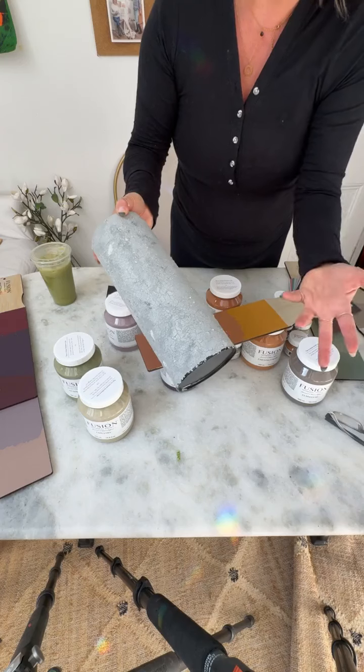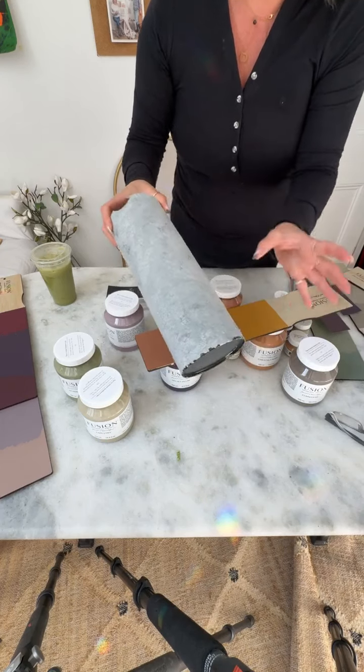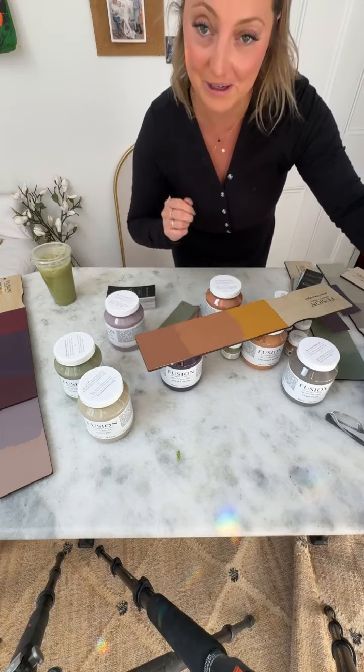And that's it. You don't need all these additives. You don't need these extra products. Literally, milk paint does this all on its own. So really, really fun. I definitely encourage you to do a little bit of research there on that.